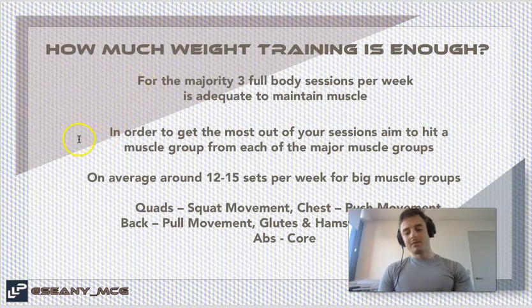If we're training 3 days a week, on average, 12 to 15 sets per week per main muscle group is sufficient. For example, if you think of your chest, 12 to 15 sets could be 4 or 5 sets per day, if we do a push-up or a chest press or a bench press. If we look at the quads, the front of our legs, again, the same thing, 4 or 5 sets per day, 3 days a week. So an example could be some squats one day, some lunges, and then some leg press, whatever it is.